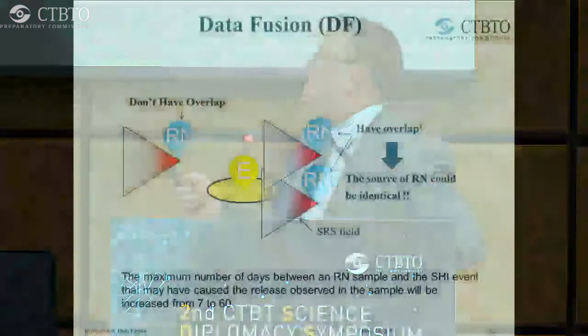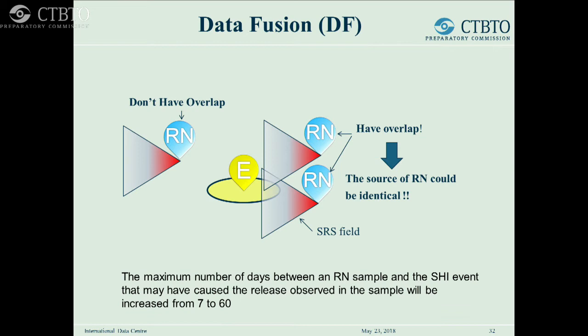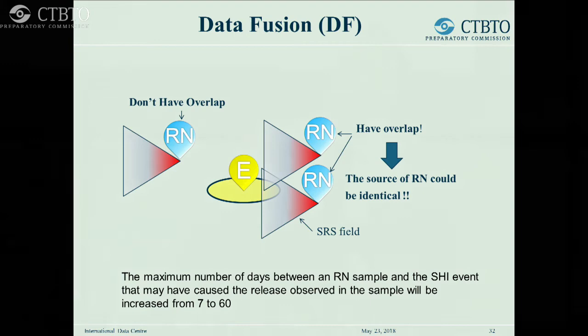In some cases, of course, there could be no overlap. So this RN detection is not linked to any seismic event. But in that case, you have two different detections, and the two of them overlap with the seismic event here. So in that case, you increase the likelihood of a real event. Up to now, we look 7 days backward, but the new version will go 60 days in the past. So this is the data fusion tool.